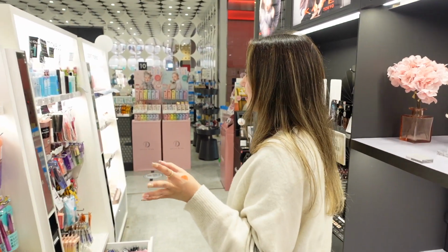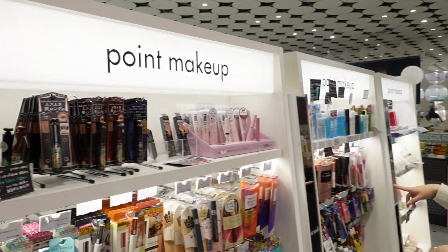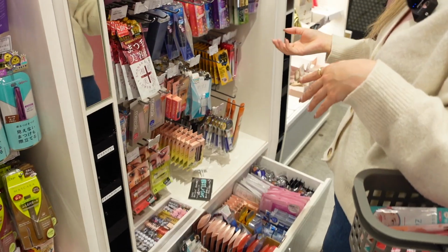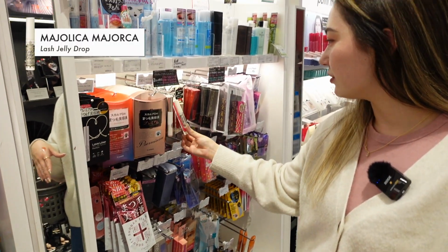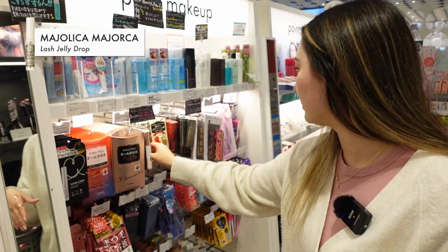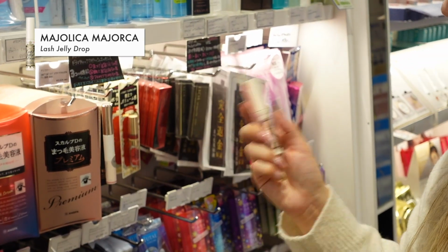I guess this side's mascara. They've also got eyelash serums, which are really popular in Japan. Everybody loves their eyelash serums. I got the Majorika one recently, but I'm probably going to grab a couple other ones. This one I was seeing just everywhere, so I did grab it.